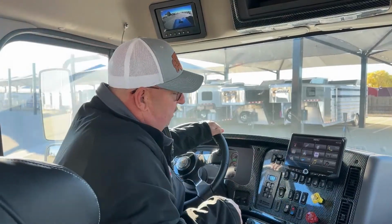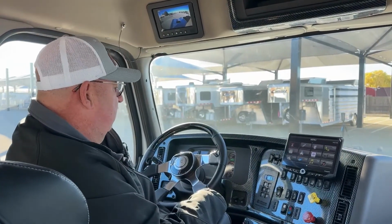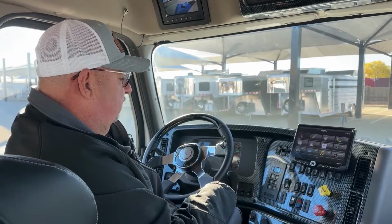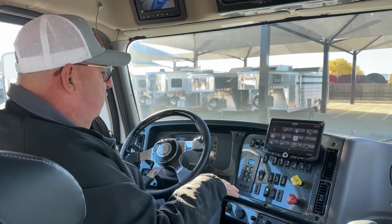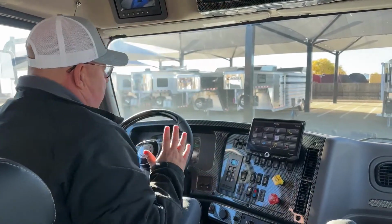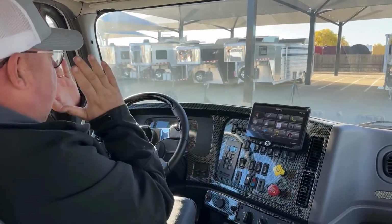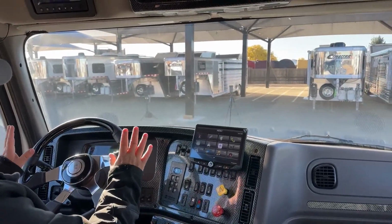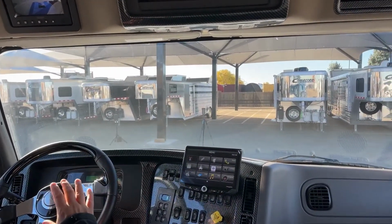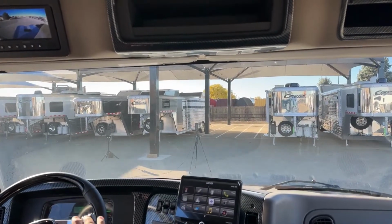Now right now we are sitting in a 2023 Freightliner M2 106. The conversion is Summit Hauler. So we're going to start today by taking a look at the inside, but let's take a shot directly in front of us, because this shows us a big advantage that the Freightliner has over other tow vehicles.